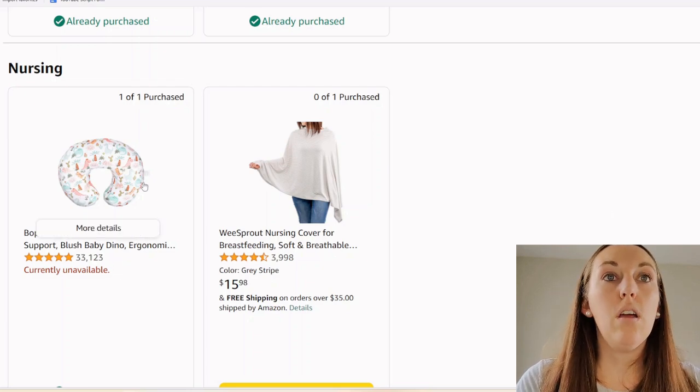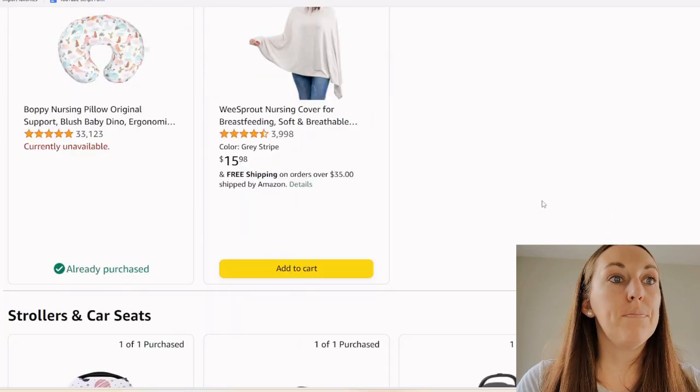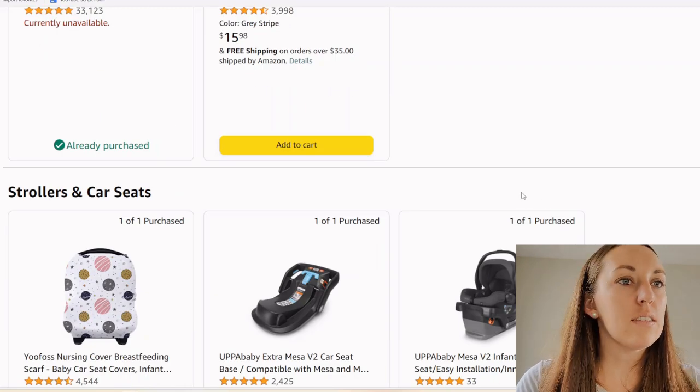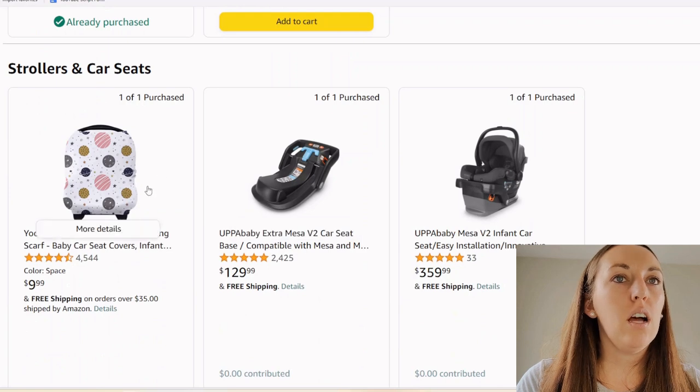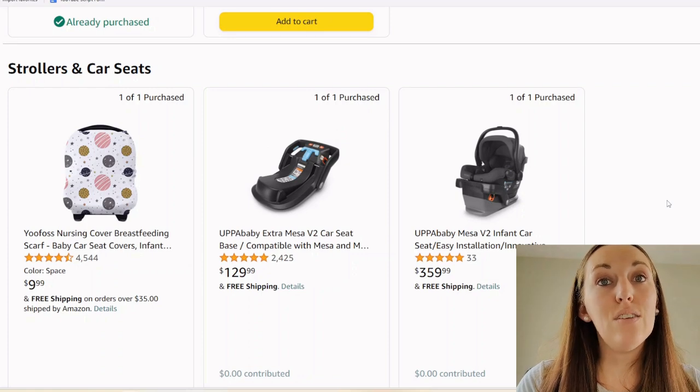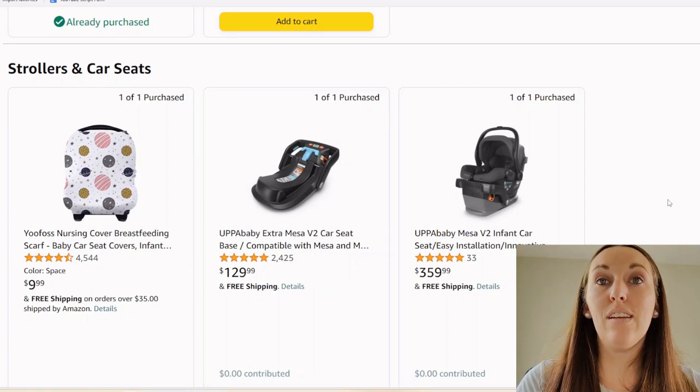So we got a nursing pillow and we got a nursing cover. Cool. Hopefully that's not all the nursing supplies. Hopefully we got a couple more things, but we'll see, I guess. We got a car seat cover, car seat base that then goes with the car seat. Uppa Baby is expensive. This is very pricey. You can do more affordable, just saying.